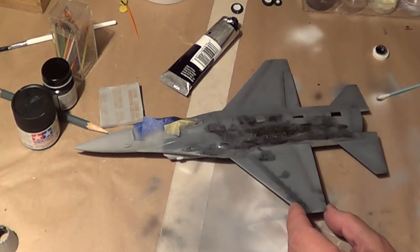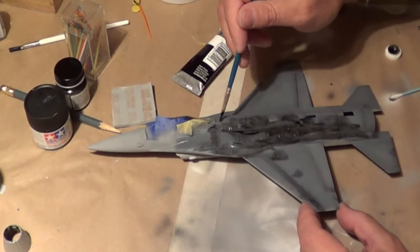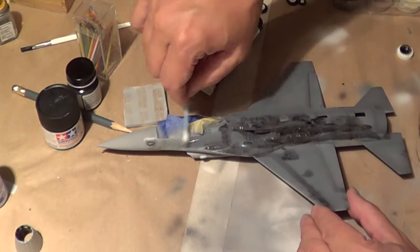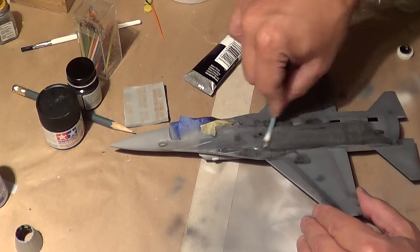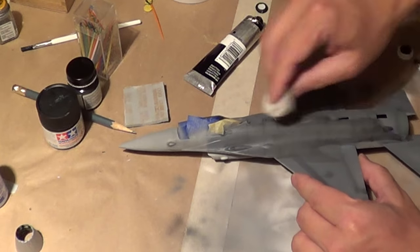I did a wash all over the main fuselage here, and after I cleaned it up, it didn't really show up very well. But it kind of darkened the airplane, gave it a little bit of a dirty look, so it only helped in that sense.